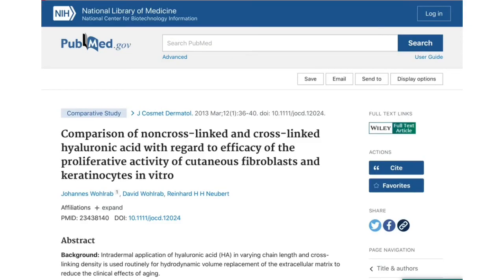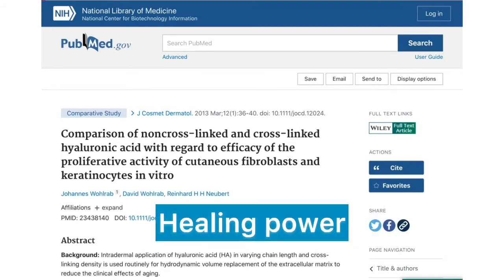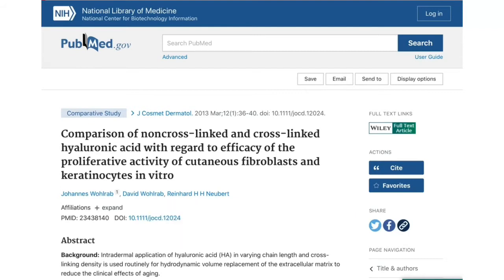Here is a study published in 2013. And the title is Comparison of Non-Cross-Linked and Cross-Linked Hyaluronic Acid with regard to efficacy of the proliferative activity of cutaneous fibroblasts, which is the main cells in our skin, and keratinocytes, which is the cells on the surface of the skin, in vitro, which means out of the body. So they basically are trying to understand if non-cross-link or cross-link hyaluronic acid has any healing power in cell regeneration in our skin when it is actually injected intradermally.